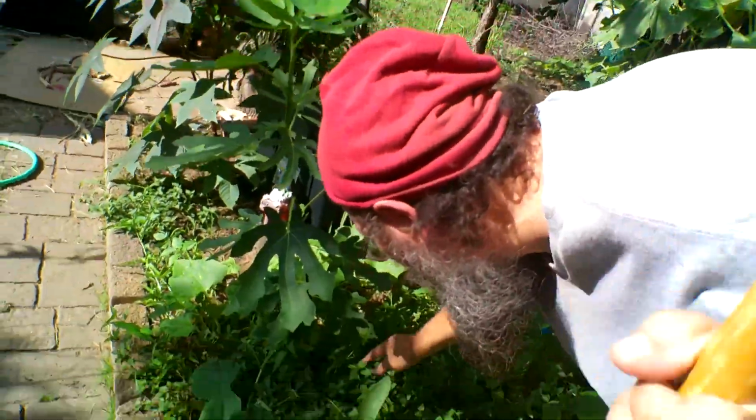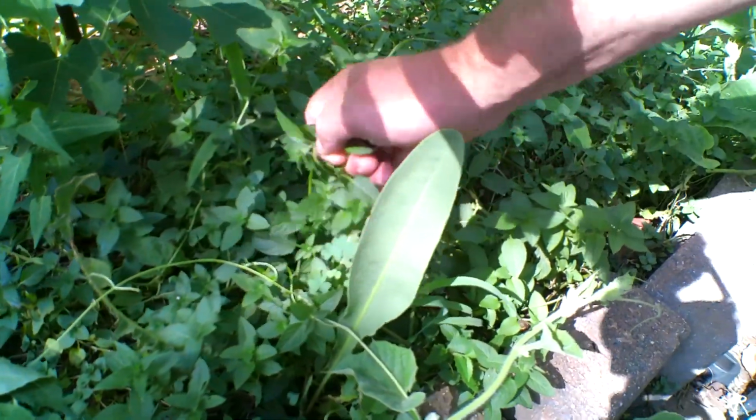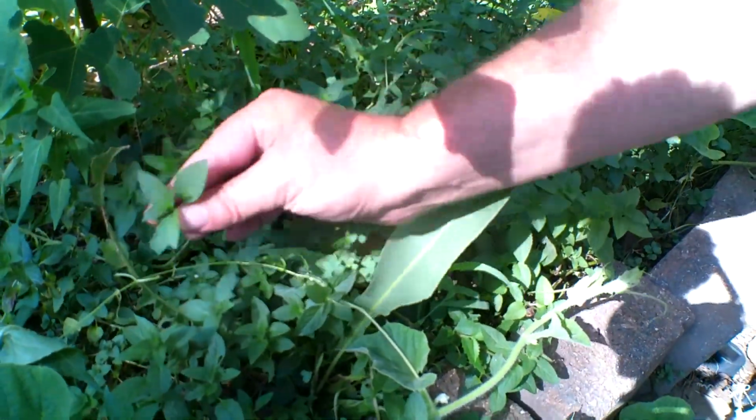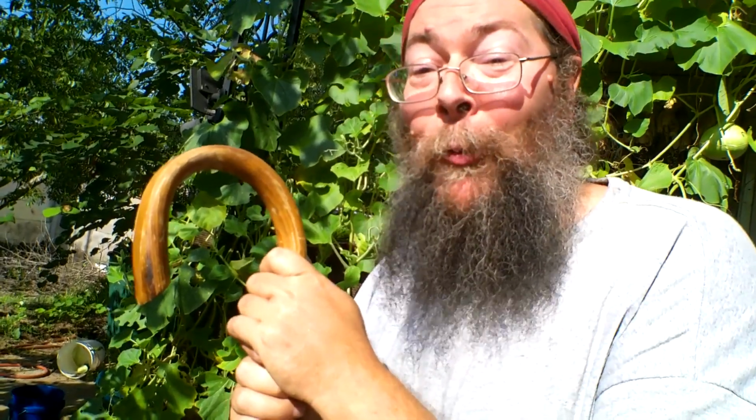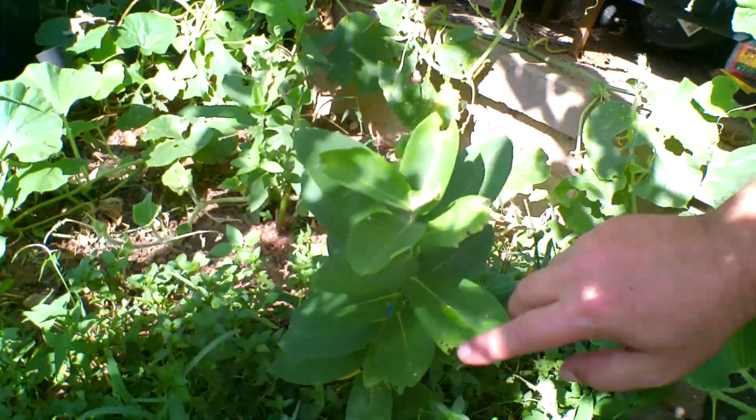Down here at its feet, we've got mints. This is peppermint, and it is wonderful smelling and wonderful tasting too. Makes the breath nice and sweet. So if you want to give the cameraman or woman a smooch, you can. Now down here, we've got a milkweed plant.